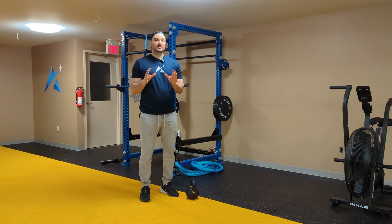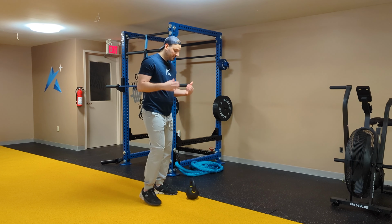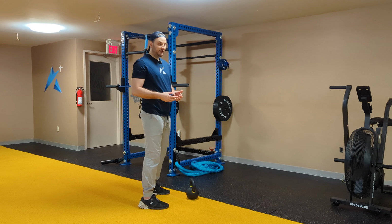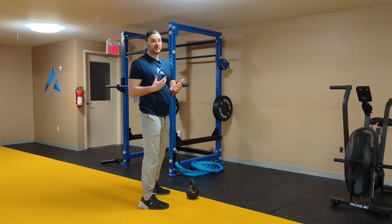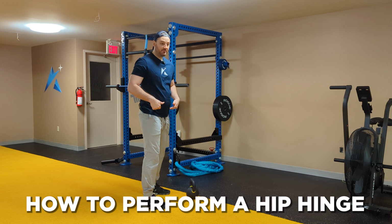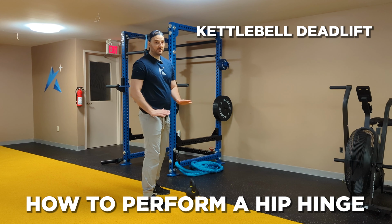So we're going to be discussing how to perform the kettlebell swing properly, and then we'll get into some common mistakes. So number one, with the kettlebell swing, you want to choose a weight that's not too heavy, and typically we'll start on the lighter side. Keep in mind, this is a progression to, say, a kettlebell deadlift. So typically when I'm working with somebody, we're not jumping right into a swing. I'm teaching them how to perform a hip hinge. Then we're loading that, doing a kettlebell deadlift, and then we can move up into a swing.